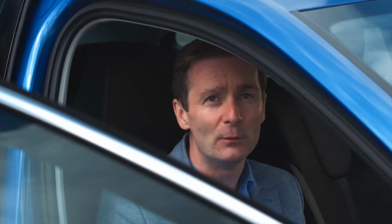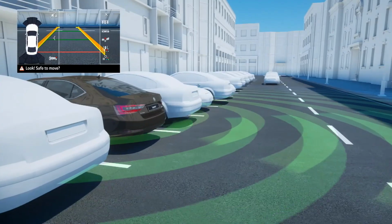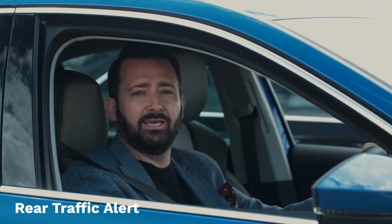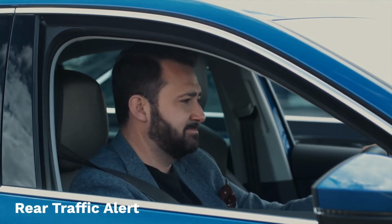Exit warning only works when the car is stationary and will trigger regardless of the selected gear. It will work for up to 3 minutes after the ignition is switched off. You can activate or deactivate the system through the infotainment menu. Rear traffic alert was introduced back on Superb in 2015. And like the exit warning, is another function that's been integrated into the blind spot detection system.